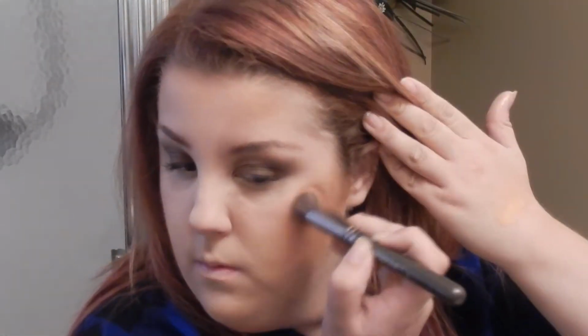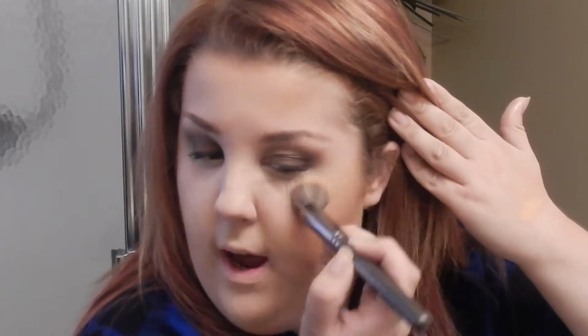You can add a blush if you want. I'm not a blush person, but I mean, it can be if I see something that's really pretty. I'm about to put a whole bunch of highlighter because I'm literally obsessed with it. I'm just going to put it on the apples of my cheeks, and you can highlight anywhere that you want. I personally just highlight my cheekbones because I'm obsessed.